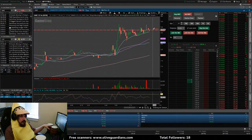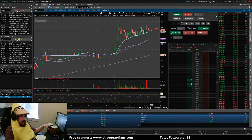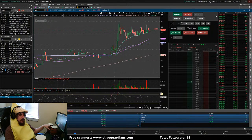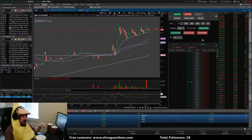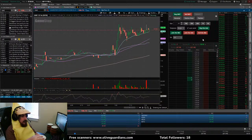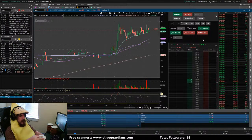We got ascending support, so as long as it stays above 126.25, 126.50, we should be good here still. We're still looking fine for the move up. If it breaks down, we'll just sell off our shares. I only have 5 shares right now, so not anything too crazy to lose here. If we start moving up, we'll maybe add some more shares on as we come up to 130.